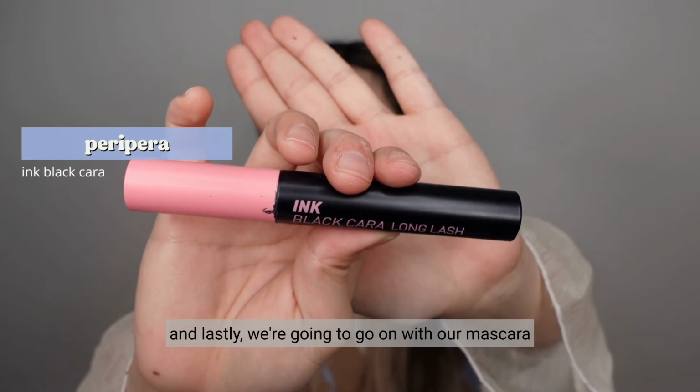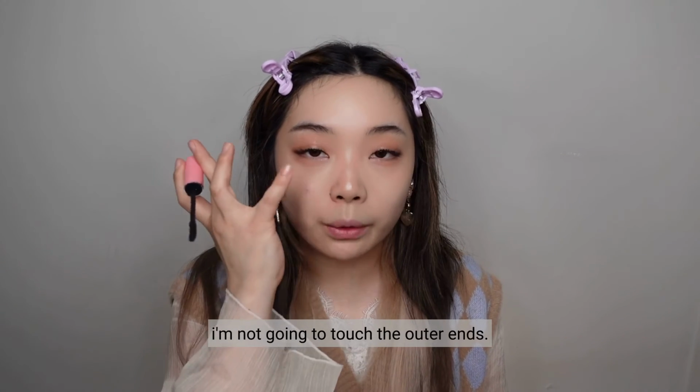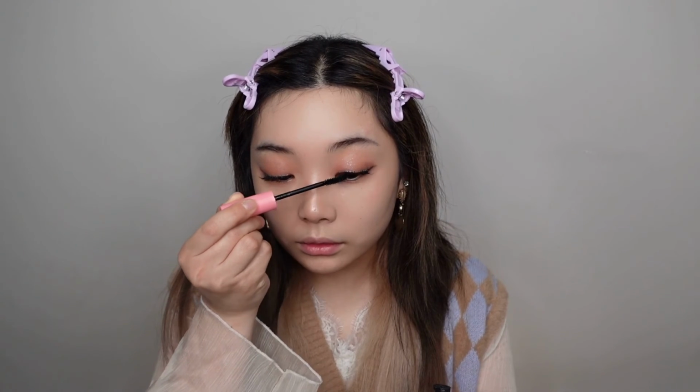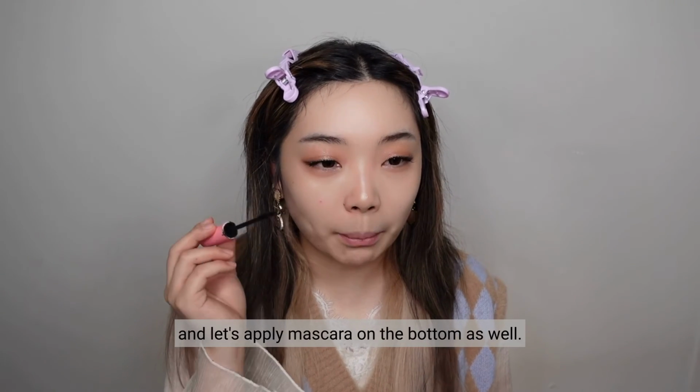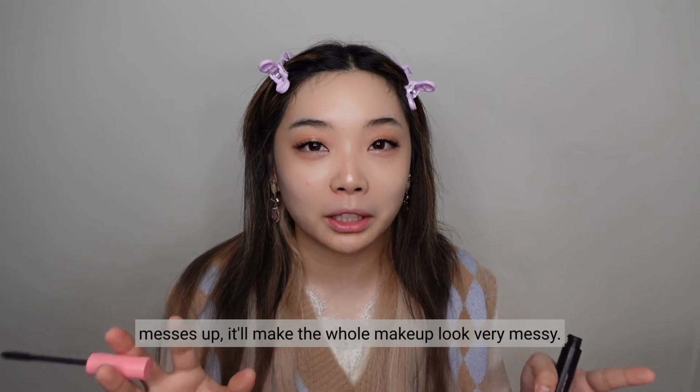And lastly, we're going to go on with our mascara. And I want to focus on the top, but only on the inner. I'm not going to touch the outer ends. And let's apply mascara on the bottom as well, and you have to be very careful because if this messes up, it'll make the whole makeup look very messy.